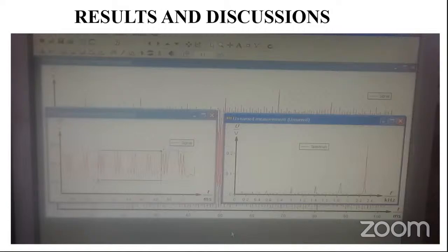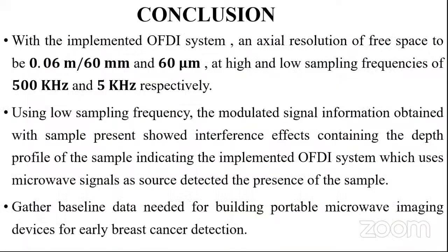Again, with the information from the detector, the detected signal, we believe that we can extract some information such as the refractive index. We can also obtain information such as the dielectric constant of the material that we have inserted into our sample arm. So in conclusion, we have been able to implement an optical Fourier domain imaging system that uses microwave signals as a source.